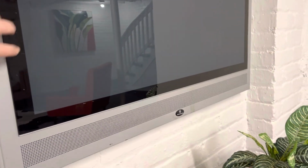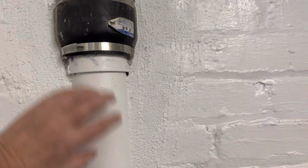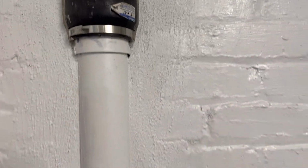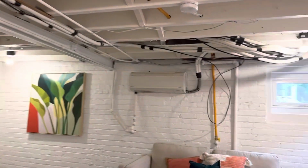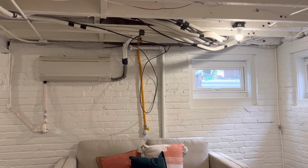It's like a TV, metal. Wonder if it would stay, because it's all banged up. Wonder if that's a natural thing or what. This right here is where there was damage to the cast iron pipe at one point. Cast iron, not cast iron, PVC, and they pulled it together. Another mini split. That yellow is your gas line coming in for the kitchen.